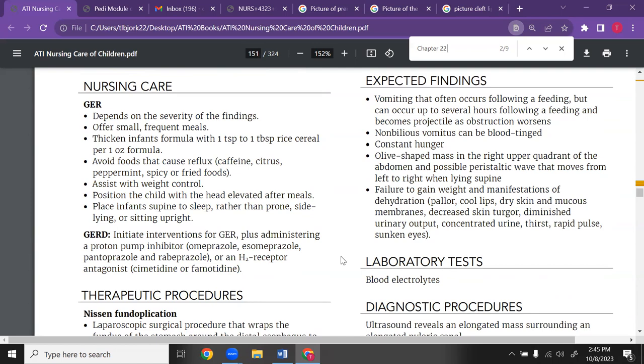I don't think you're going to give your baby a Coca-Cola, but just in case, don't give them caffeine, citrus, peppermint, spicy, or fried foods. Peppermint tends to cause more gastric acid. And obviously weight control. See how some of this I don't think plays a role in an infant. Position the child with the head elevated after meals. Place infant supine to sleep rather than prone. Sideline or sitting upright. So we're going to put them supine to sleep with GERD.